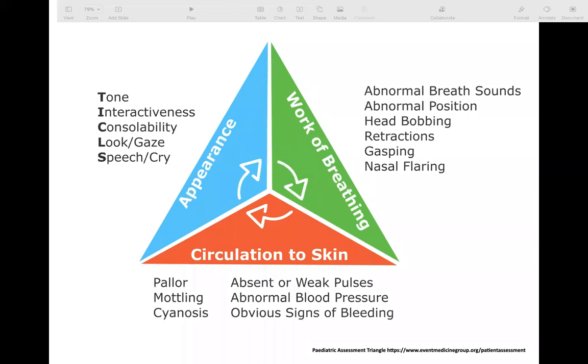So a few things we're looking at when we're looking at appearance. We're looking at their tone, how interactive are they, are they consolable by the parents, are they crying, are they running around? Look at the work of breathing. Do they have abnormal sounds? Is there stridor? Is there wheezing that you can audibly hear? Is there stertor? Is the head bobbing? Are there signs of respiratory distress with intercostal recessions, subcostal recessions, supraclavicular tug? We look for all of those kind of things, and nasal flaring, as well as inadequate breathing or absent breathing.